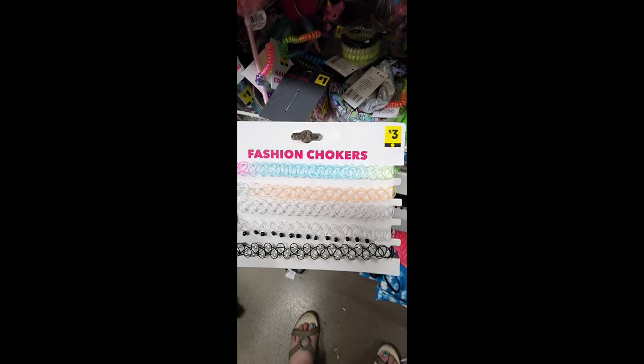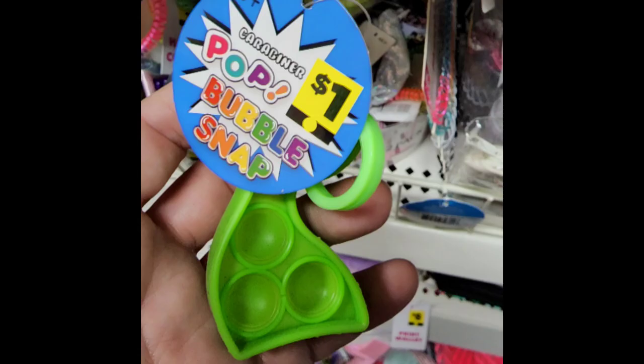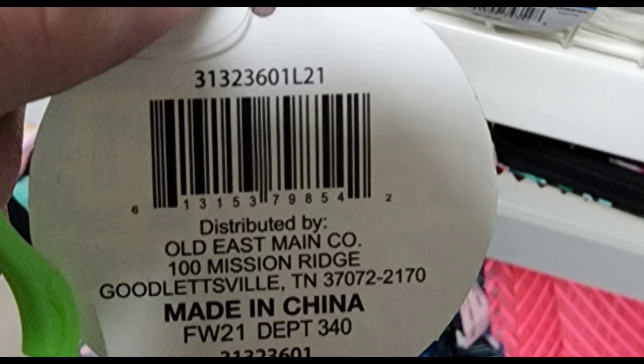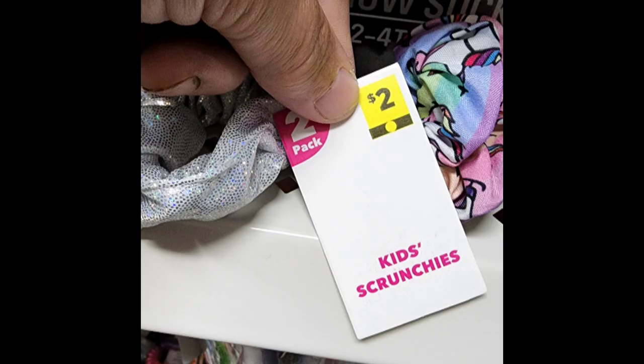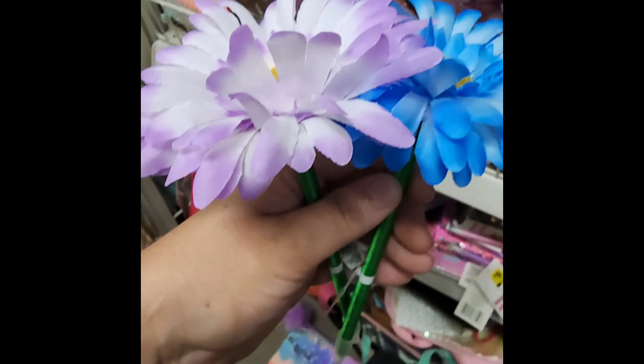Kids neck chokers. Number is 623500. Here's a keychain snap bubble. And the number is 798543. There's kids scrunchies for $2. The number is 599614.